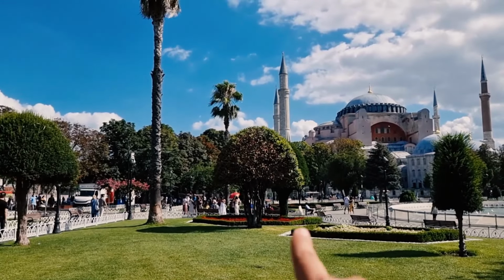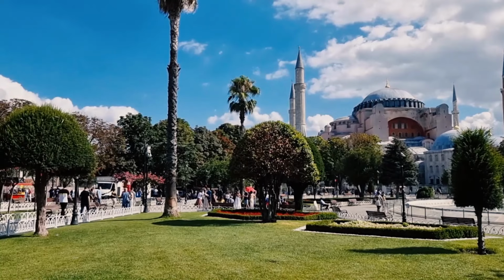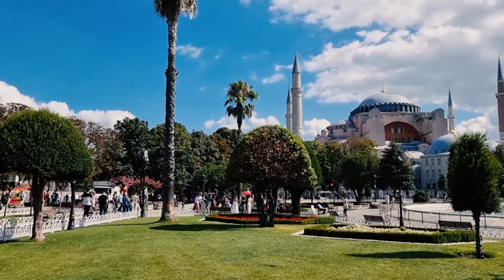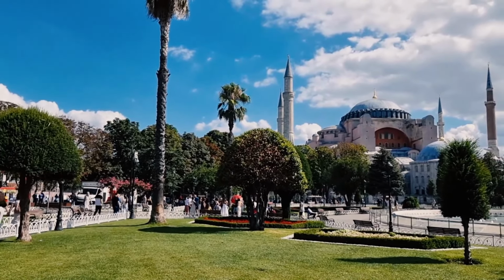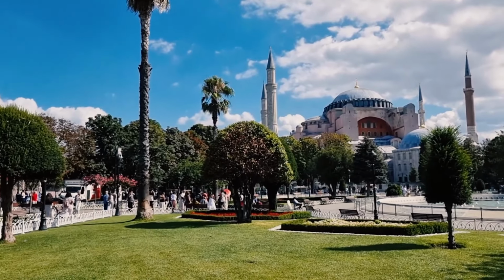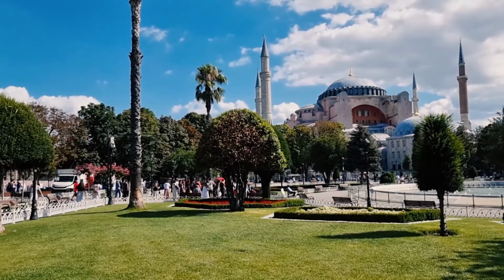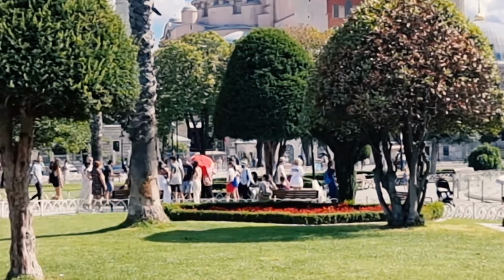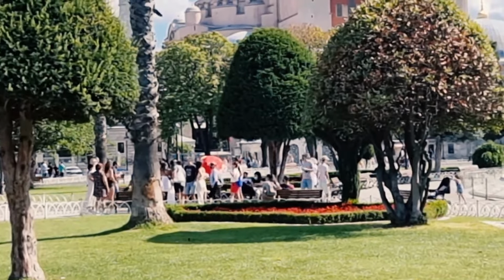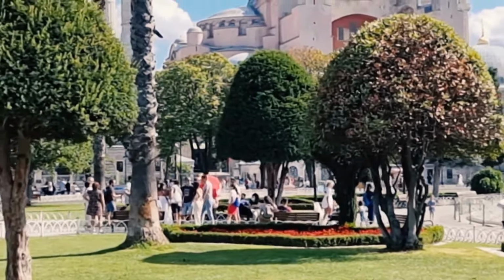As you can see across, there is a red umbrella with red t-shirts. They do tours. They also do tourist sightseeing, and they also speak in Spanish and English. So I'm going to be joining them for a bit. As you can see, they've actually gathered quite a few people. So let's go and join them.